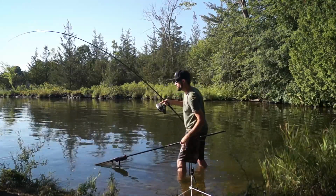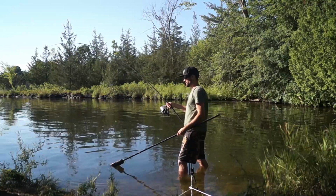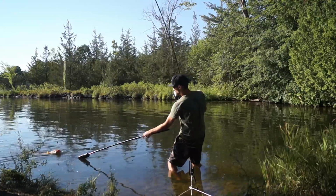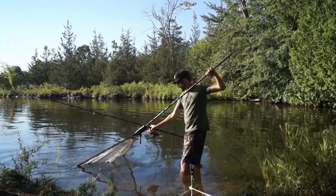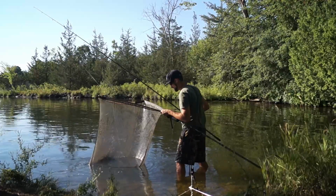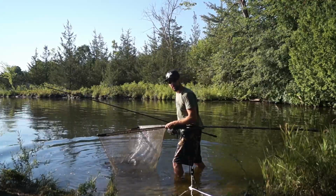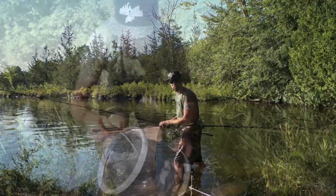Just keeping himself nice and low right here in front. It's another quality fish. Another quality, very angry fish, I might say. Let's get this one out and have a look.